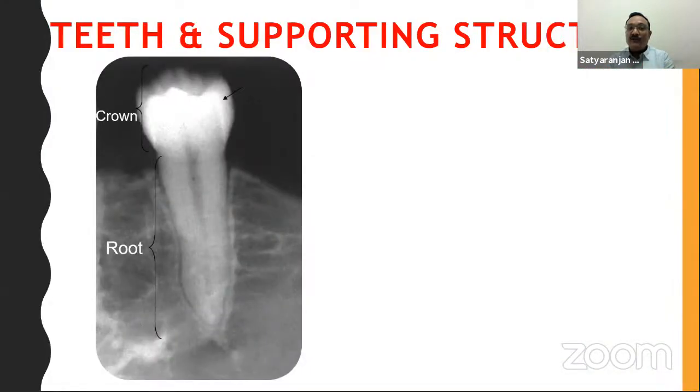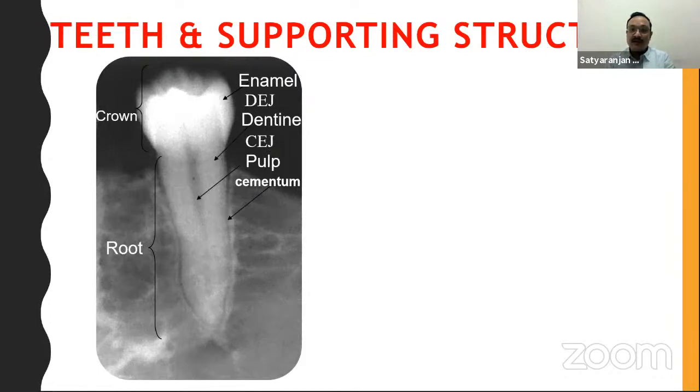So you have the crown of the tooth and the root. The crown has enamel and dentine. The enamel is the most radio-opaque, whereas dentine is, compared to enamel, a radiolucent structure, and the dentine forms the bulk of the tooth. And there's cementum, as I said, which is indistinguishable on a radiograph, but you can easily find out where the dentino-enamel junction and the cemento-enamel junction are. And of course, you have the pulp chamber and the root canal.